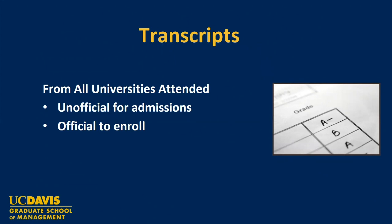Beyond that, the timing for when these need to come in would be before you enroll in the program. So for example, if you're applying for fall 2019, we should have your official transcripts by September 2019.